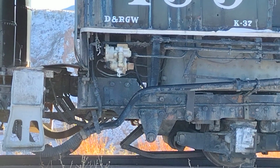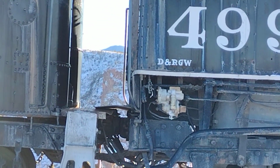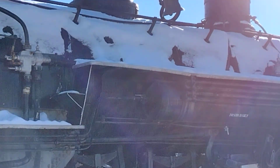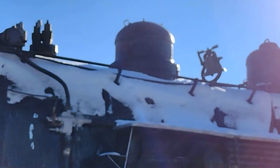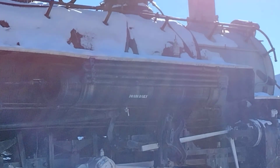I don't know what that little thing on the side is. Well, everything here has to run by steam. You don't have anything electrical here. Everything here is pipes. And then at the top you have a nice horn. Click, click, click. At the top, everything by steam.